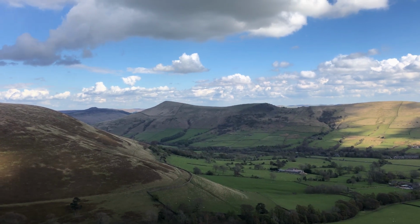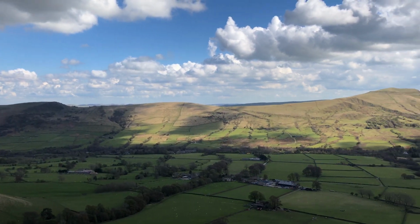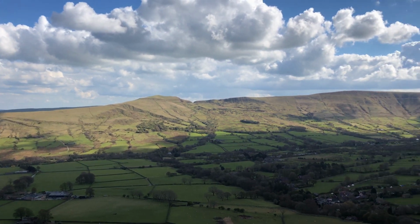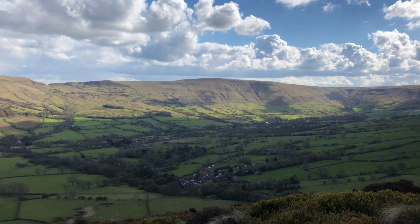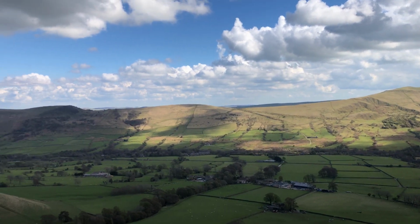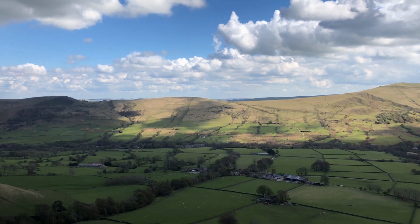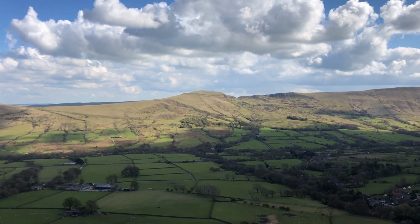So it's a very, very popular walk, absolutely hammered on a weekend, so if you're ever thinking of doing the Great Ridge, then do it on a weekday if you can. It's beautiful. Beautiful views this side down into the Edale side and all the way over to the Hope side as well. So that's a little bit of a panorama for you all to have a look at it. And I'll leave you there back in the middle there on Mam Tor.